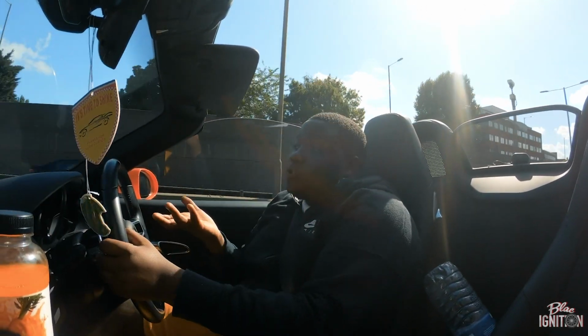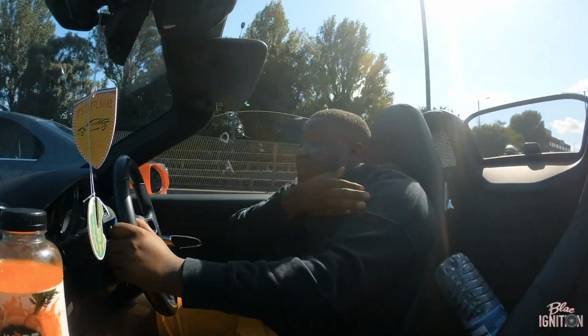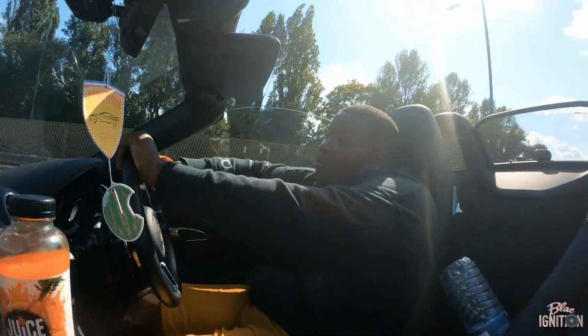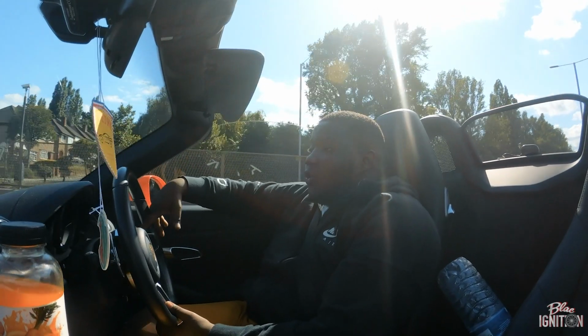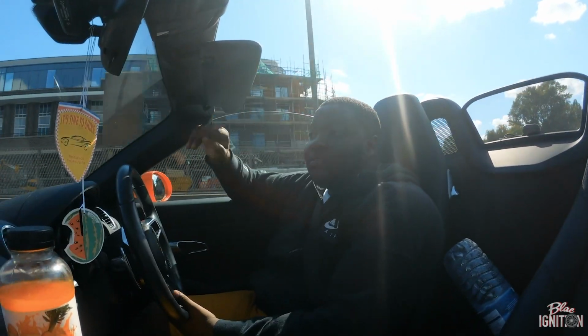I've never driven a sports car, so the reaction that you're getting out of me is a reaction to someone that's never driven a Porsche, let alone something with 300 horsepower. I'm very lucky to be in this position actually, because a lot of guys my age, I'm 21 by the way, a lot of 21-year-olds would only dream to drive a car like this.